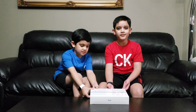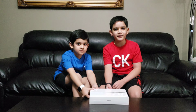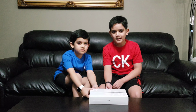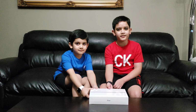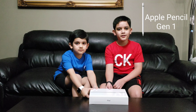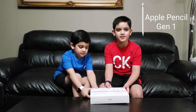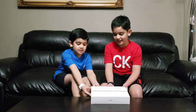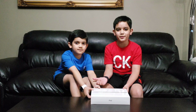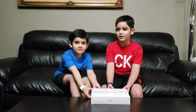Now my old iPad, the iPad Air 2, which I've been using for about 5 years now, I got it as a Christmas present. It doesn't really function well and doesn't have the features like the Apple Pencil, the recognition with the drawing that the new iPad OS 14 has. So yeah, I'm really excited, and so is Shlok. It's like an early birthday present for him because he turned 6 years old in March.